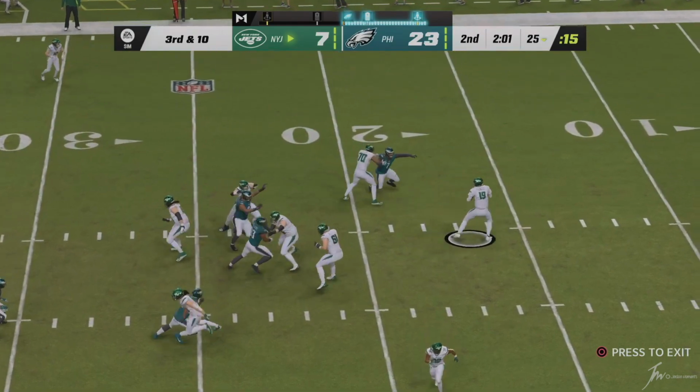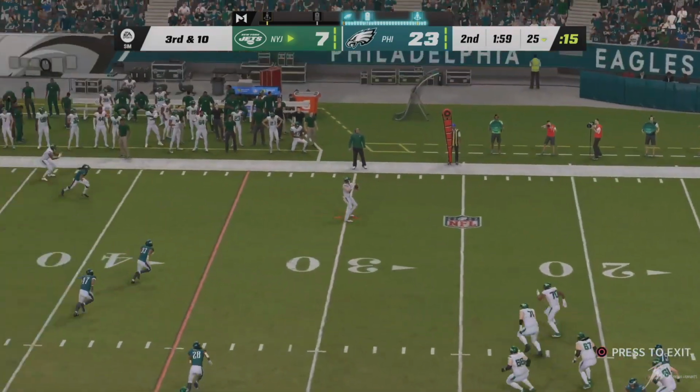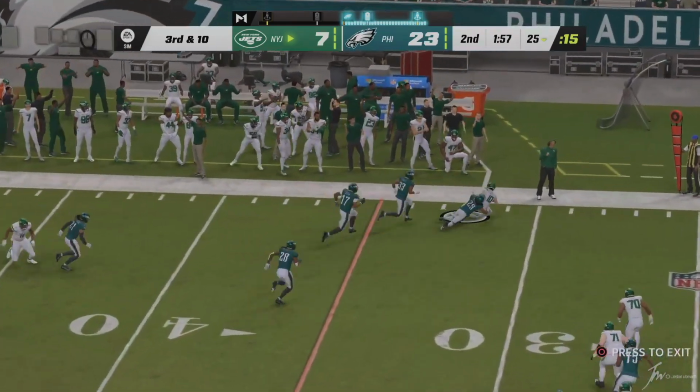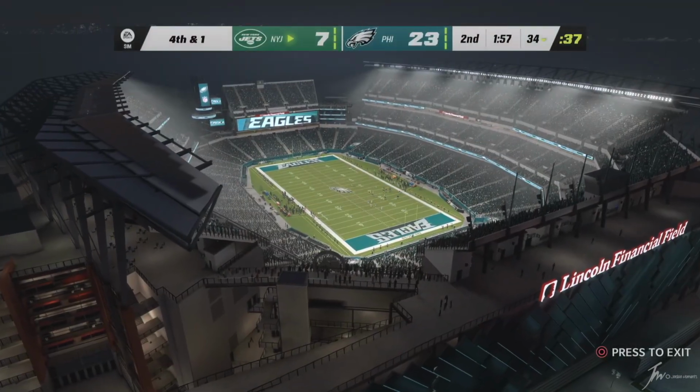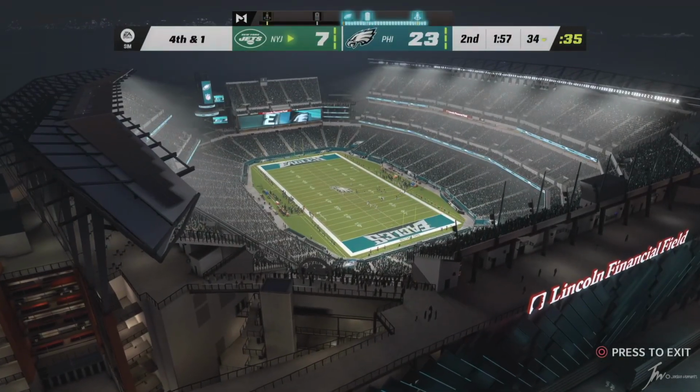To pass, Flacco. And he'll complete this one to Berrios. Yeah, boy, he had the marker square in his sights, but a good tackle is going to leave him about a yard or so short.